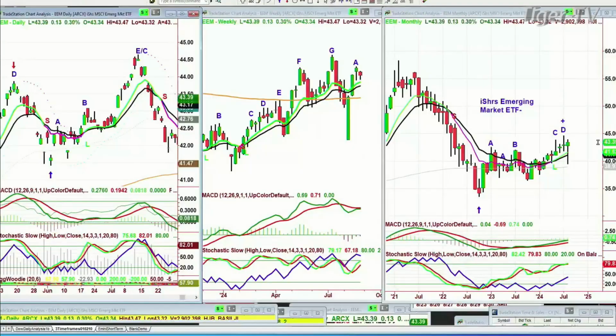Hi, folks. So let me just get to some questions before I go on with the different sectors. EM is the iShares Emerging Market ETF. Monthly chart, leg D. Got a day and a half to go. I don't think it's making a continuation pattern. This is going to turn out into a peak B probably.